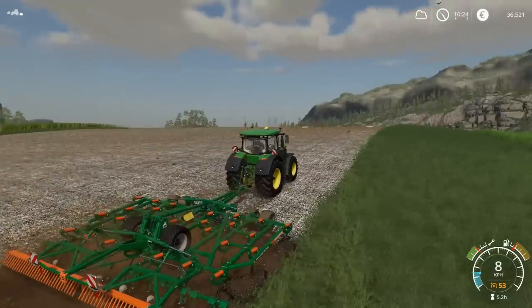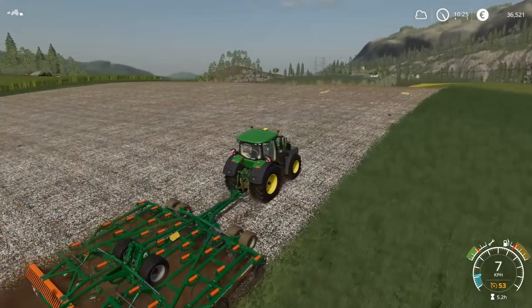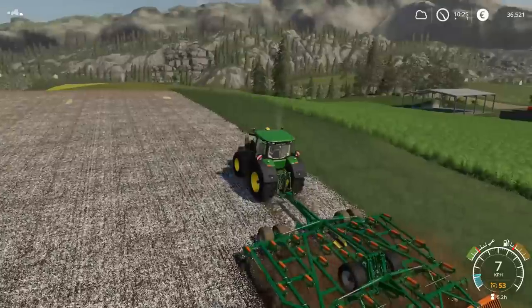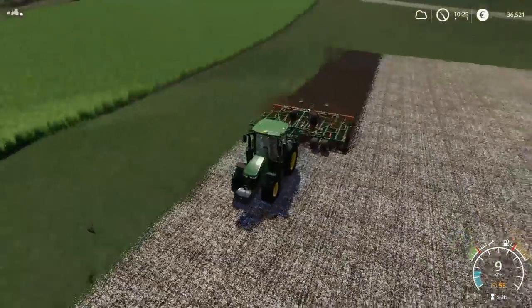I do like having the option to lime fields now. I think it looks kind of cool, and it's just that one extra step. The weeds, I'm still not sure of. The weeds drive me a little bit bonkers. There's just so many weeds in this game right now.